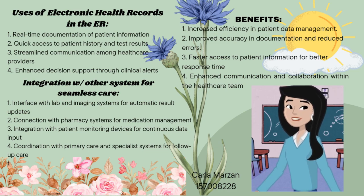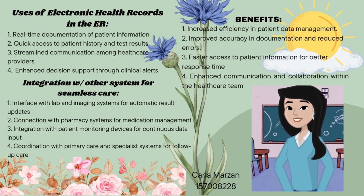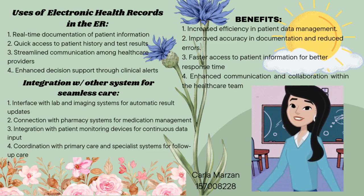Number 2, improved accuracy. With digital charting and standardized templates, the risk of handwriting errors is eliminated, ensuring the patient data is clear and correct. Number 3, faster access. Nurses can pull up diagnostic images, lab results, and patient histories instantly, making decisions quicker in critical situations.